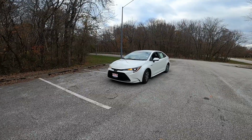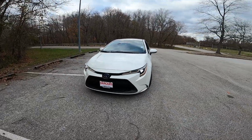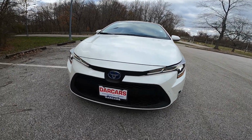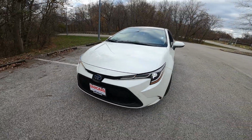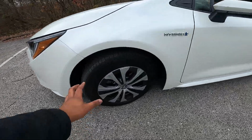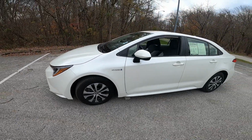Starting on the outside, I'm going to show you a couple of differences from the regular gas Corolla. As you can see up front, the LE does come with LED headlights, LED turn signals, and you can see the blue Toyota logo right here, which Toyota has been using on all hybrid models for a couple years. Coming around here, you can see the 15-inch rims with 195 width tires. You have a hybrid badge.